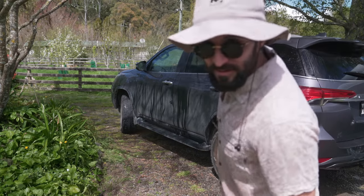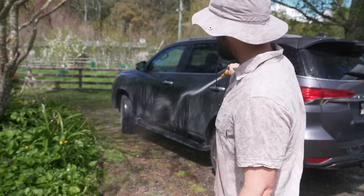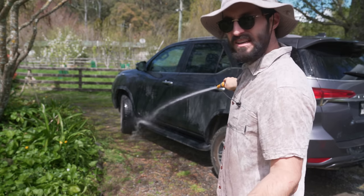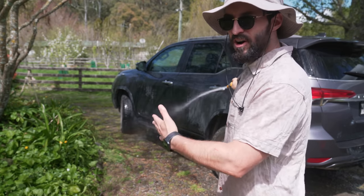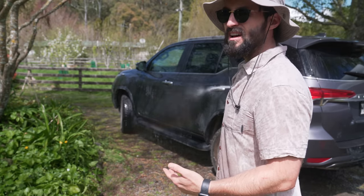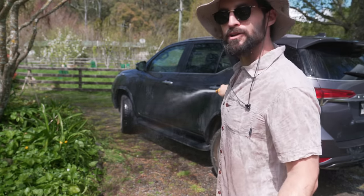The hard part about living in the country is keeping your car clean, because when we wash this, we will leave our home and immediately get onto a dusty, dirty road, and then the car is instantly dirty again.